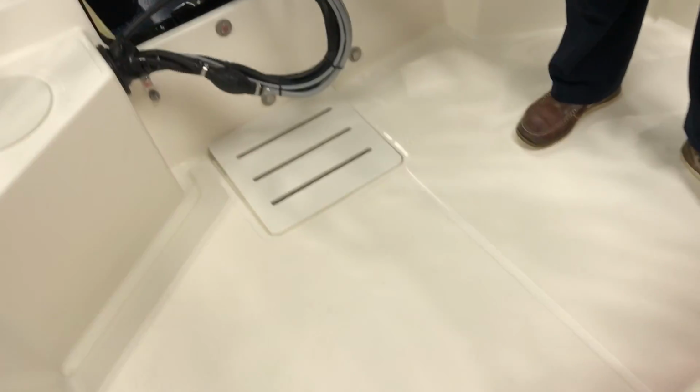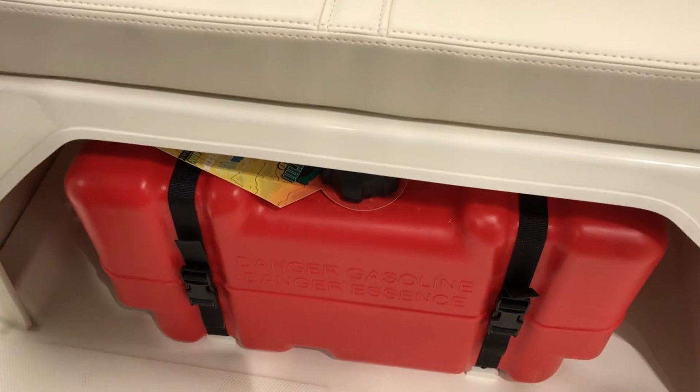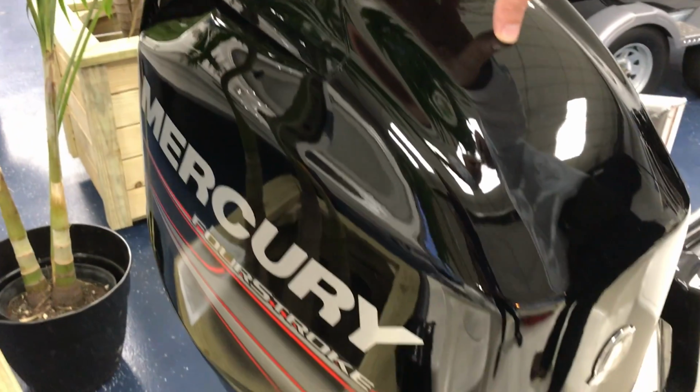Moving aft again, further aft, Boston Whaler has added a larger fuel tank than we've had in the past, which is great for longer trips. This boat comes with a 60 horsepower 4-stroke Mercury.